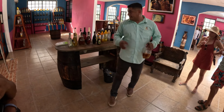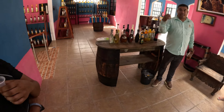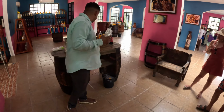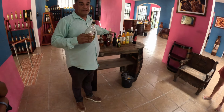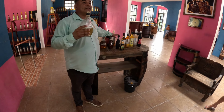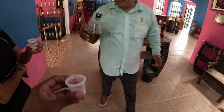Now we're going to try the 12, you guys. What's going to happen from here to here? Smoother, nicer, better. The longer you keep aging them, the better they get. Now this is extra añejo. These two here, no more mixing. If we're making margaritas, palomas, anything, we're making one hell of a margarita. These are more for shots, sipping, on the rocks. This is the 12 year.